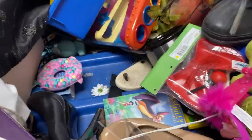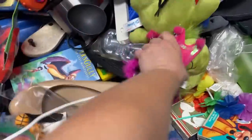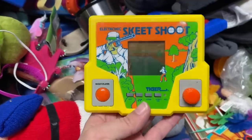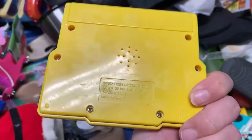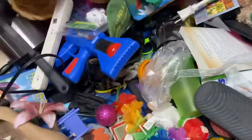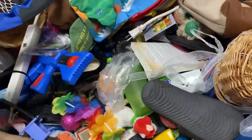Oh, that book is heavy. If I were to find a bunch of these, I'd pick this up, because if you sell them in a lot, sometimes they can sell pretty good. These vintage Tiger games, if they work. This one's from 1987. I'll think about it. Probably won't end up getting it. Back in the bins.